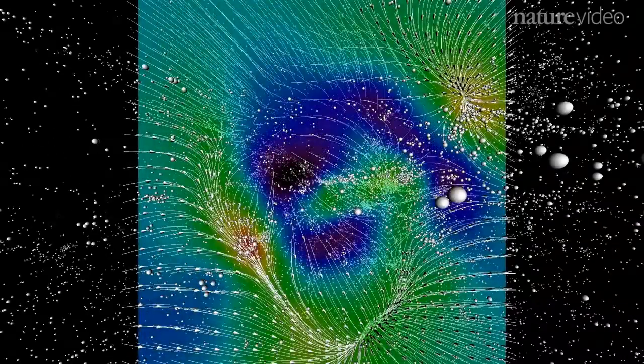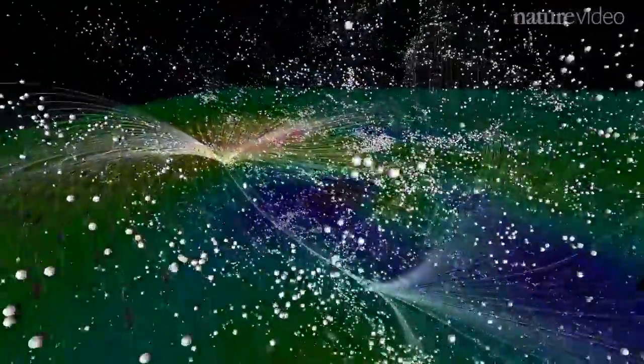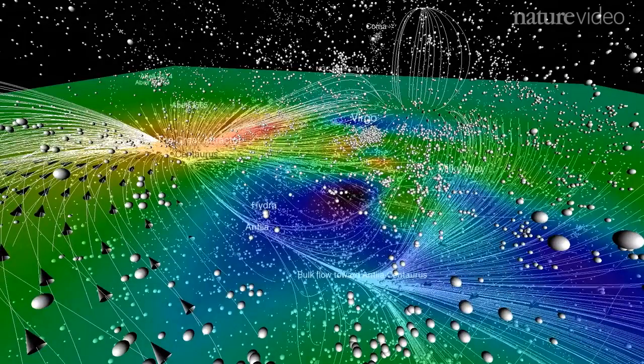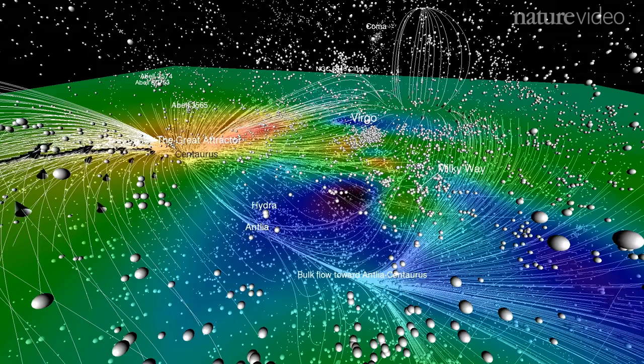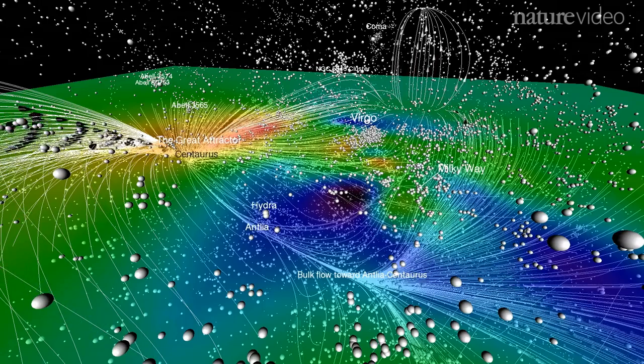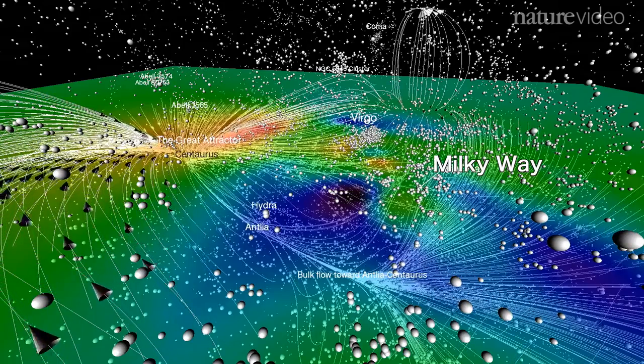Let's take a different view. Each circle represents a galaxy. Again, we can see most galaxies being pulled towards the Great Attractor in the direction of the arrows. Between the Great Attractor and us, the Milky Way, there's a relatively empty area, a blue void.